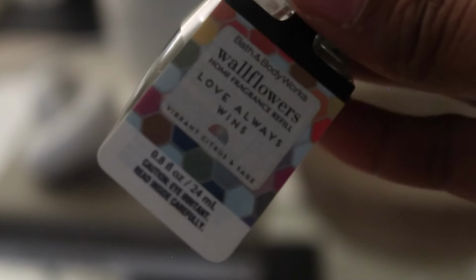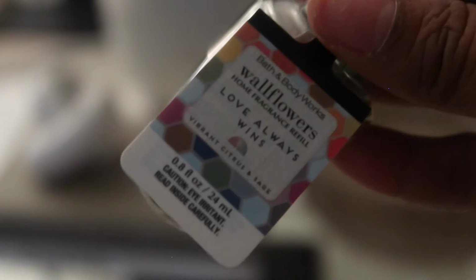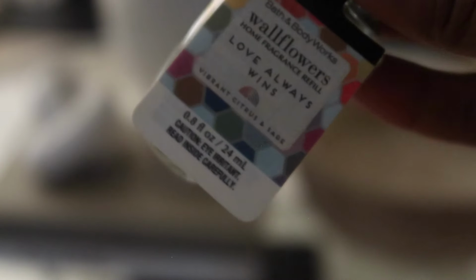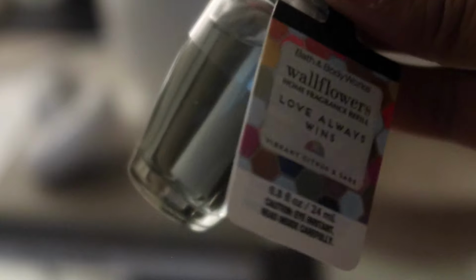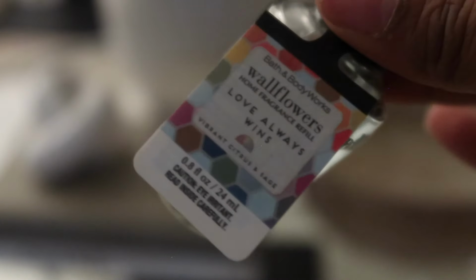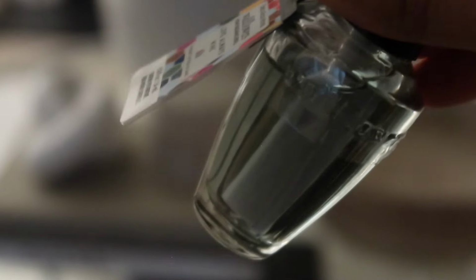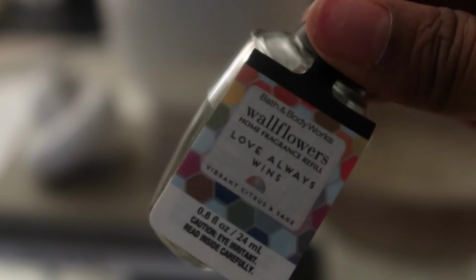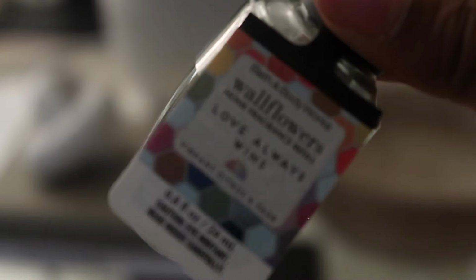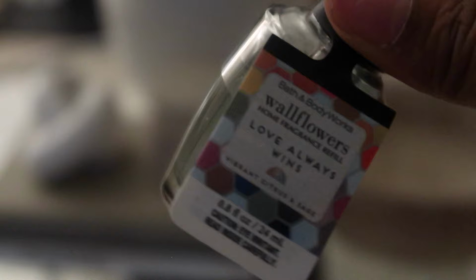Then she saw this one, which was Love Always Wins. Now the name of it kind of throws you, I guess, because it doesn't have an actual scented name, but it really smells good. Like, it really does smell good. So hopefully they'll keep this one. I know this one is probably like a Pride Month scent, just because of the colors on it and the love, but it smells really good.